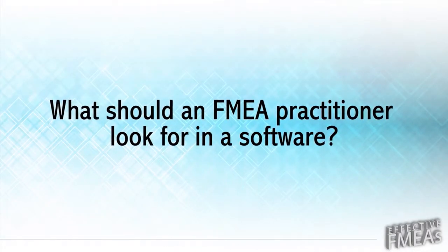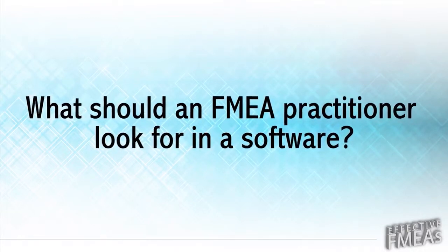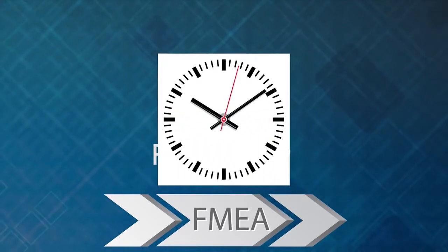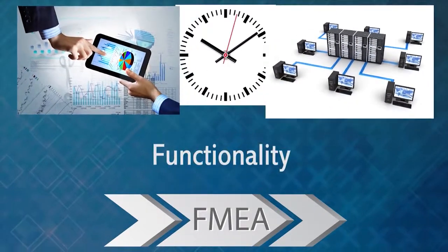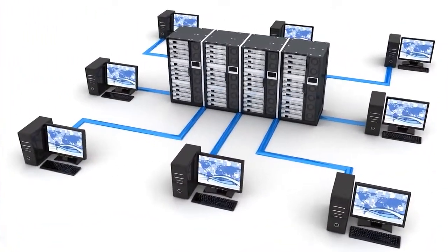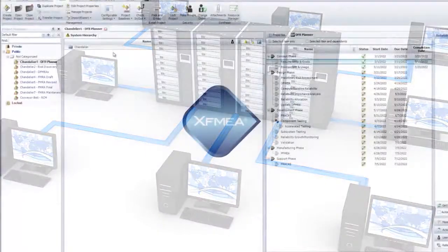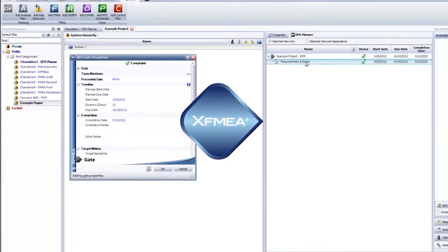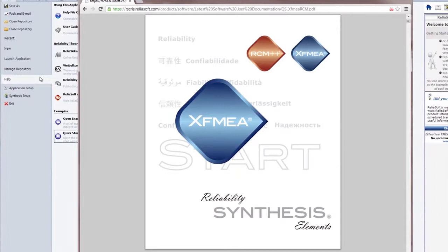We haven't really covered software. In your expert opinion, what should an FMEA practitioner look for in a software? There are many characteristics to consider in the selection of FMEA software, such as basic FMEA functionality, time savings, easy generation of reports and charts, and seamless linkage to other processes. It's essential to use a relational database in order to have all FMEAs stored in one place and easily accessible by multiple simultaneous users. For example, XFMEA software meets all of these expectations and more, and has all the functionality you will need to support an effective FMEA process in your company.